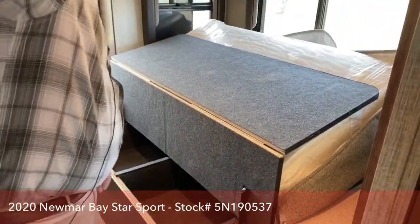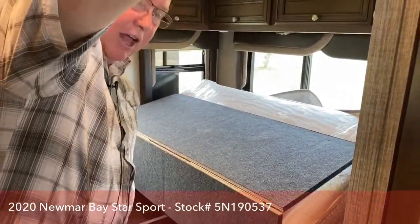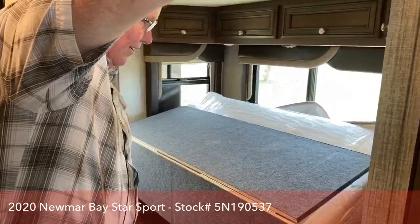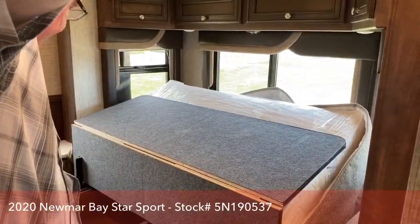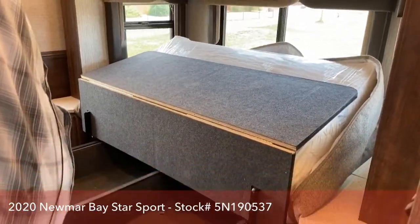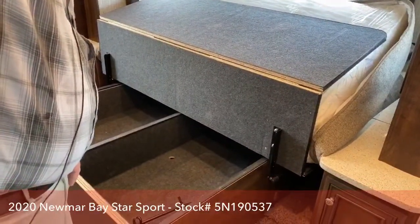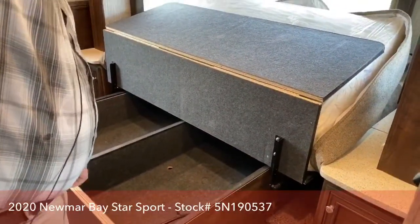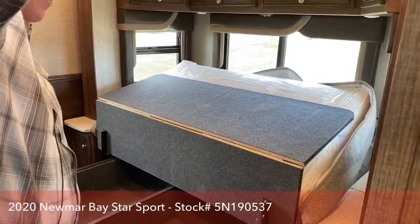One thing about Newmar slides, they might be slow, but they're the most dependable on the market. So good place down here for bedding or extra clothes, just whatever you want to bring with you. For 28 feet, there's a lot of storage in here. I'm going to show you some of that.